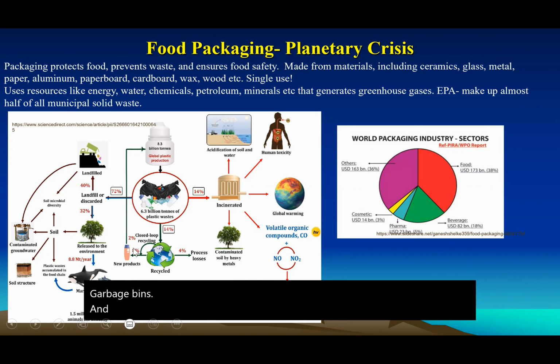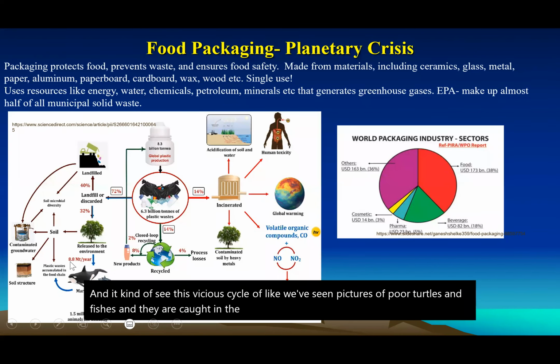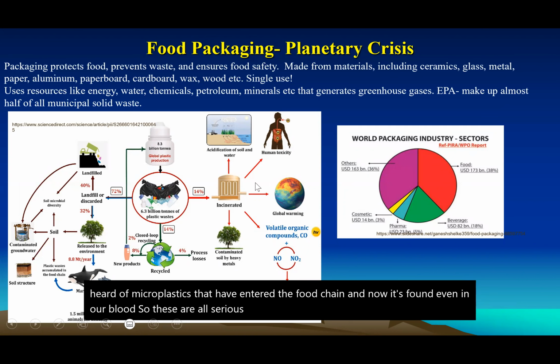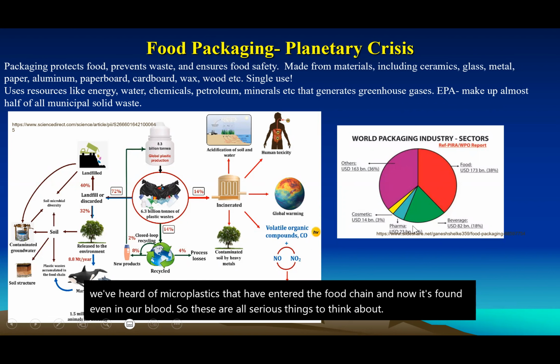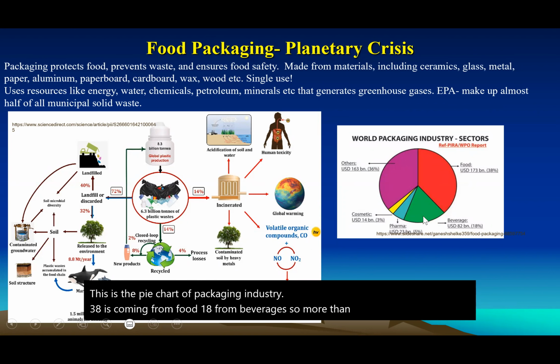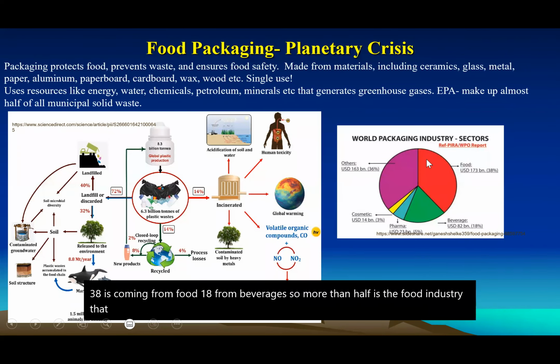And we see this vicious cycle. We've seen pictures of poor turtles and fishes caught in the net in the ocean. They look so helpless. And we've heard of microplastics that have entered the food chain, and now it's found even in our blood. So these are all serious things to think about. And here is the pie chart of the packaging industry. 38% is coming from food, 18% from beverages. So more than half is the food industry that is responsible for the plastic waste.